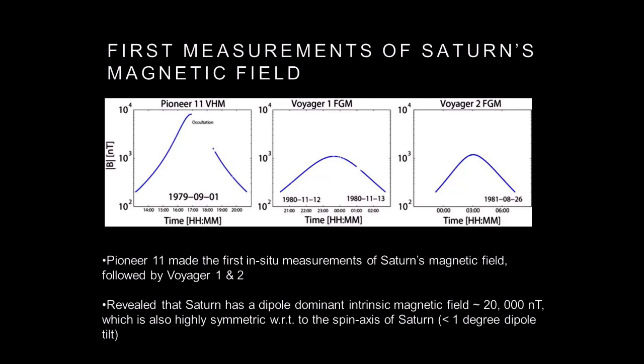So the first measurements really showed, so this is the time along this axis, and then this is the total strength of the magnetic field, and we had a field that was around 20,000 nanotesla at the equator, which is about 10,000 nanotesla smaller than the Earth's at the equator. And it also revealed something really interesting about Saturn's magnetic field. Although it appeared to be a dipole, like a bar magnet, it was also incredibly aligned with its spin axis.